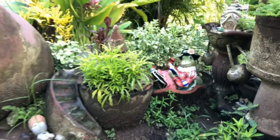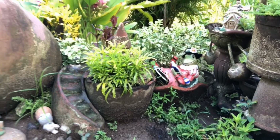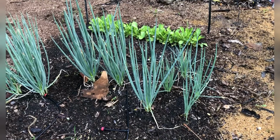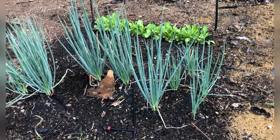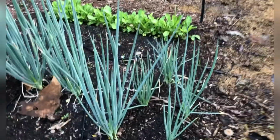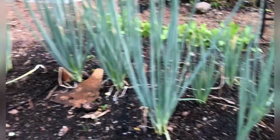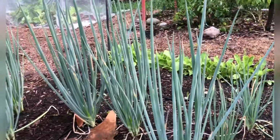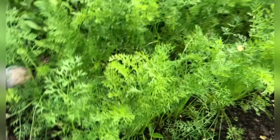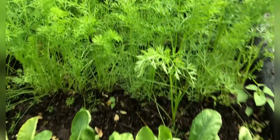There's the genius frog over there. There's the tiny gazebo over there. These are the onions. They're growing so nicely. And here are baby peachy carrots. Those are carrots. Another peachy.